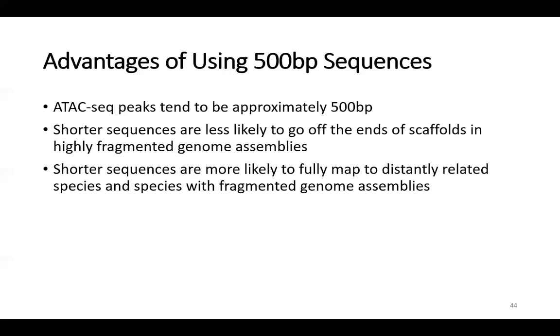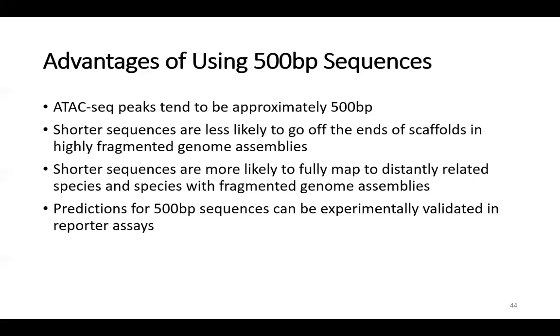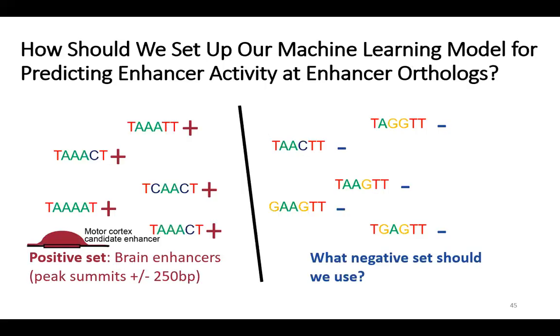In addition, shorter sequences are more likely to fully map to distantly related species, and especially to fully map to species with fragmented genome assemblies. Finally, we can experimentally validate predictions for 500 base pair sequences in reporter assays, which is not, with the current technology, feasible for sequences much longer than 500 base pairs. And I'm going to tell you a little more about how we're doing this later in my talk. But that still left the question, what negative set should we be using?